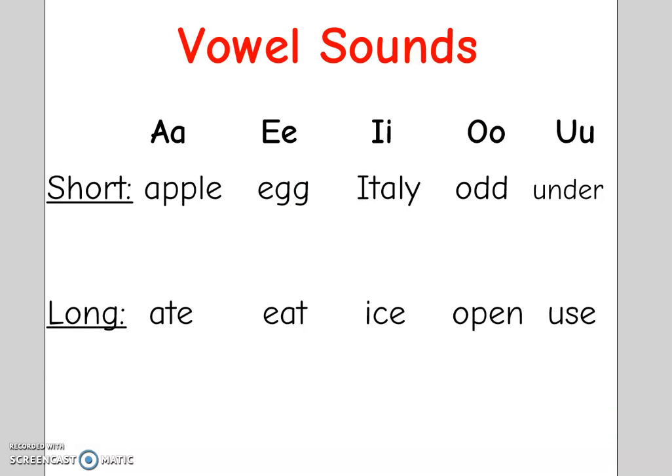So I just read the vowels, and I said them in two different ways. I said the sounds that it makes. So now I have examples of these same vowels in words, and I have an example for a short sound and a long sound. So, like I said, the vowels make two sounds, a short and long.